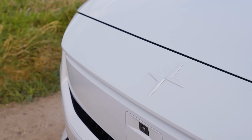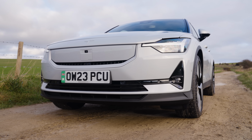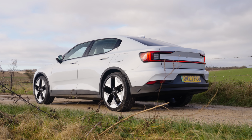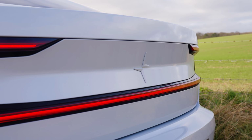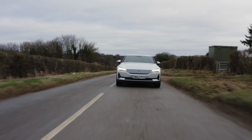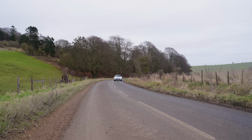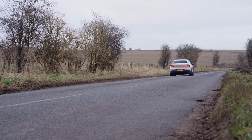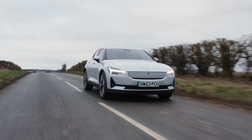The new Polestar 2 single motor has gone from being front-wheel drive with a motor at the front to rear-wheel drive with a motor at the back. And that's quite a fundamental change. Power has gone up from 231 horsepower to 299, and torque from 330 to 490. And it now does 0 to 62 in 6.2. That's over a second quicker.